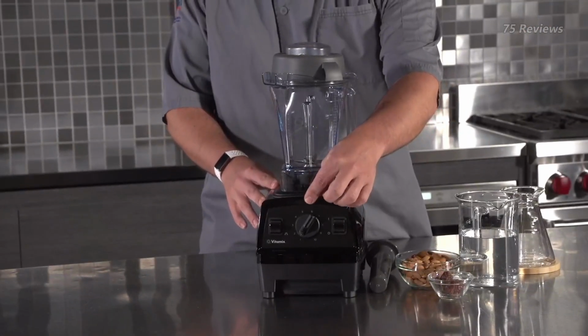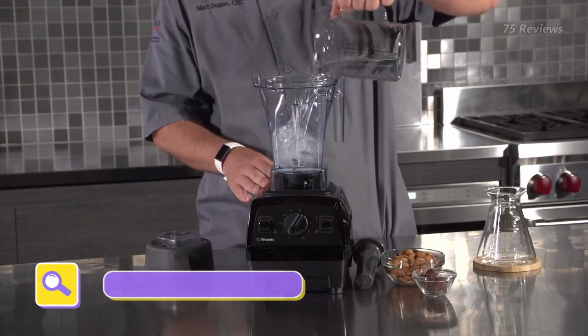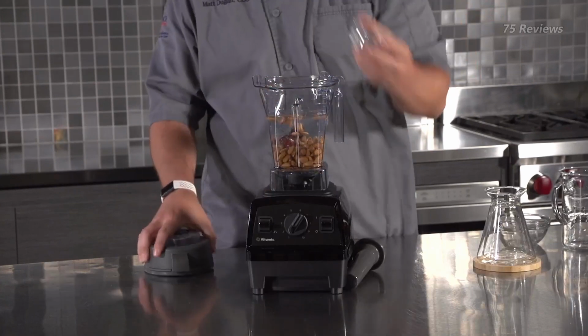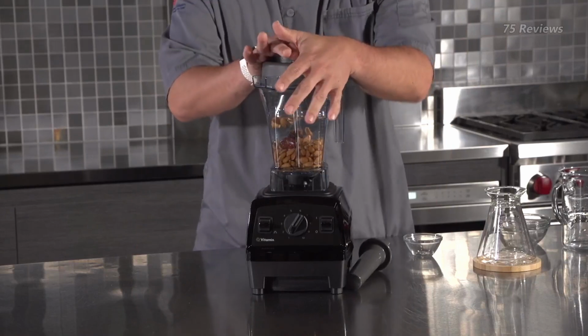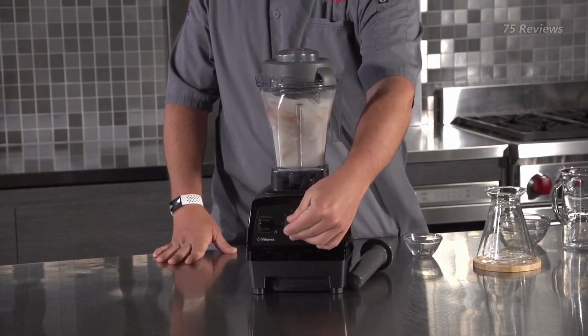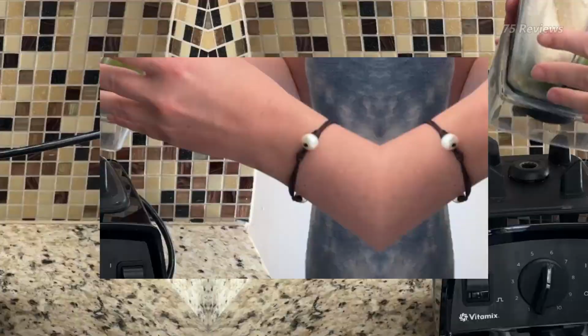The Vitamix Explorian E310 stands out with its timeless design and user-friendly interface. With 10 variable speeds and a pulse setting, it offers versatility in creating smoothies, mayonnaise, nut butter, and more.